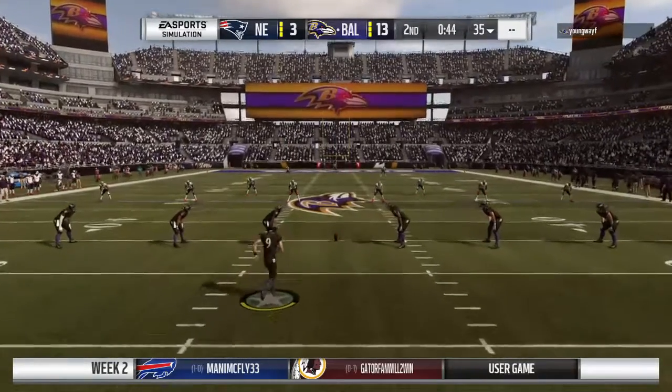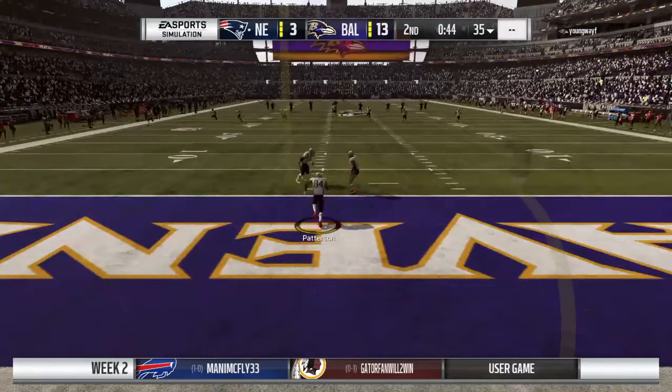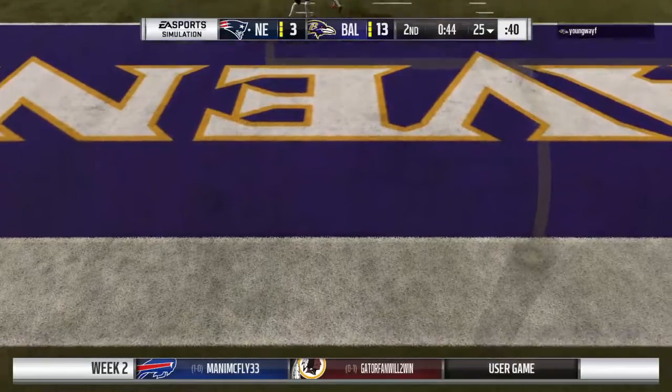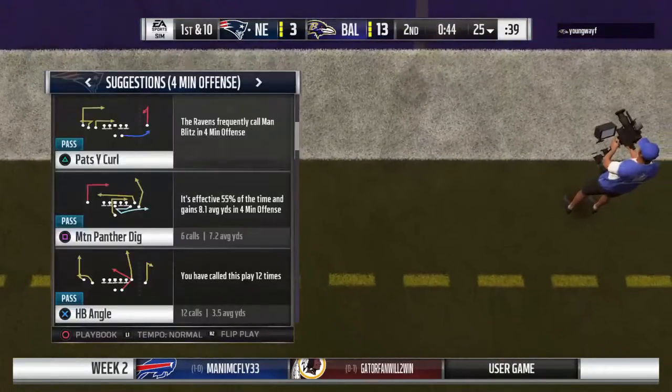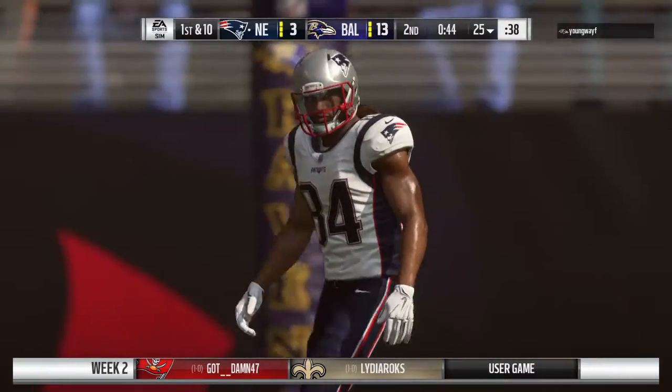Here's Tucker now out to kick this one away. And this will not be returnable. It's out of the back of the end zone for a touchback. And now out come the Patriots. And what do you think goes on here in this situation?